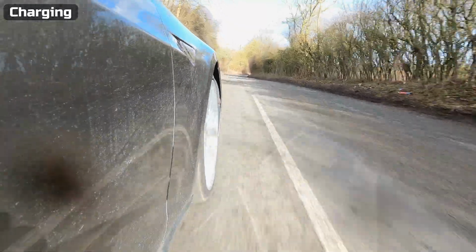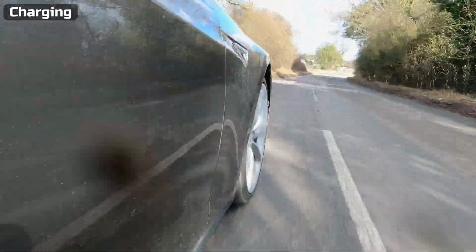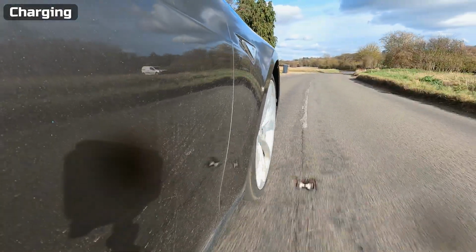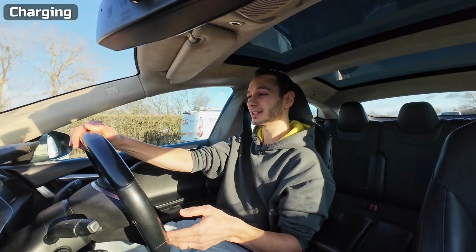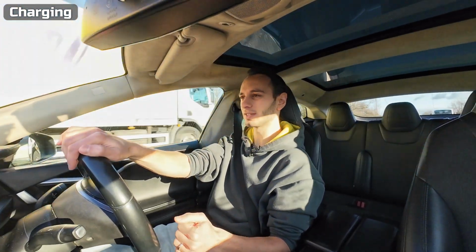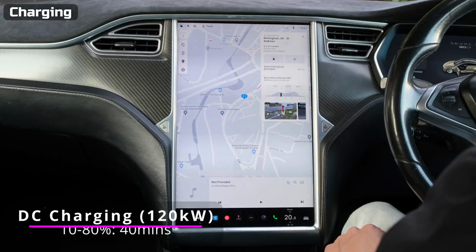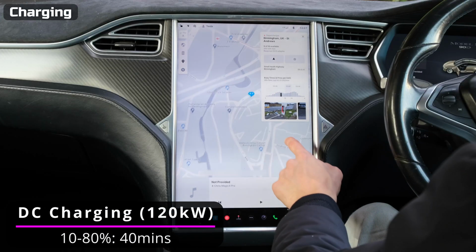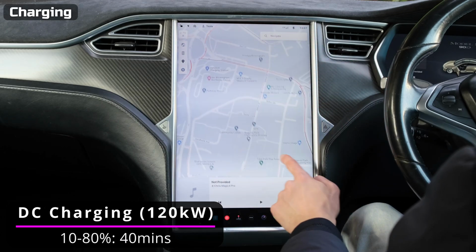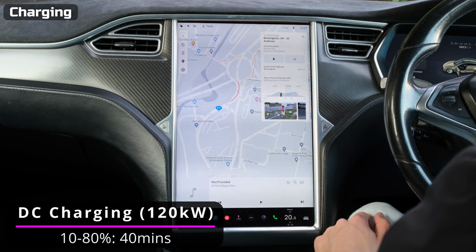Now, elsewhere, when it comes to charging times, that's another thing that you might want to factor in, because older generation EVs will have slower charging times, and in the case of the Model S, it has got a 120 kilowatt input, whereas modern Teslas go up to 250 kilowatts, which effectively means that you have to spend more time at a charger. If you use the adapter with this vehicle with a Tesla supercharger, you can go from 10 to 80% in roughly 40 minutes, which isn't that much longer than the modern Teslas, but still worth considering.